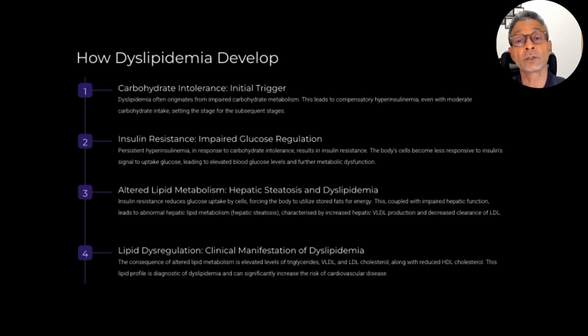When the cells no longer respond to insulin efficiently, glucose cannot enter them as easily. So glucose remains in the blood, causing higher blood sugar levels. Now, because the body can no longer use glucose effectively for energy, it starts to break down stored fat for fuel. This leads to an accumulation of fat in the liver known as fatty liver.